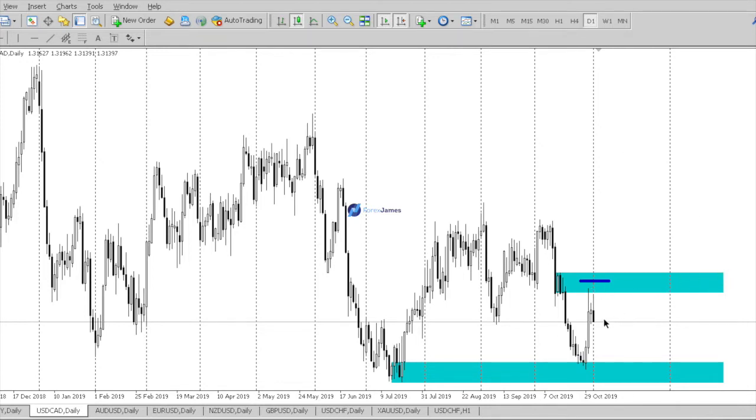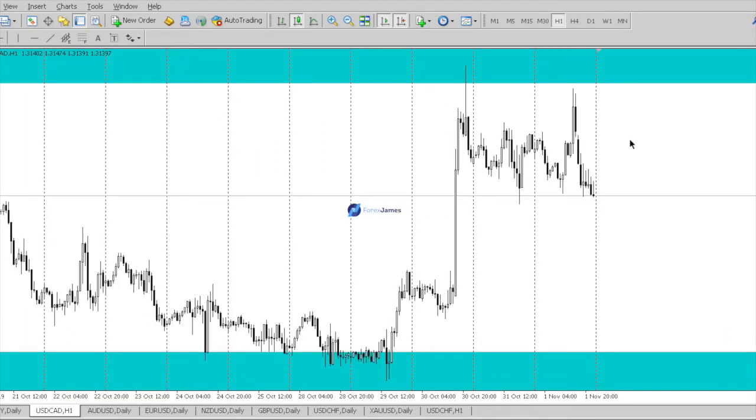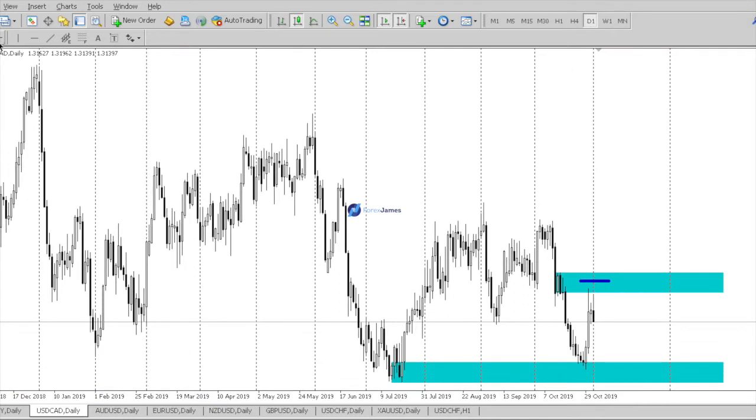I am more biased to the downside when I saw a second rejection here. First rejection, second rejection. We have to watch and see how price will react in the next few days. But same like the dollar yen, I'm more biased to the downside here.